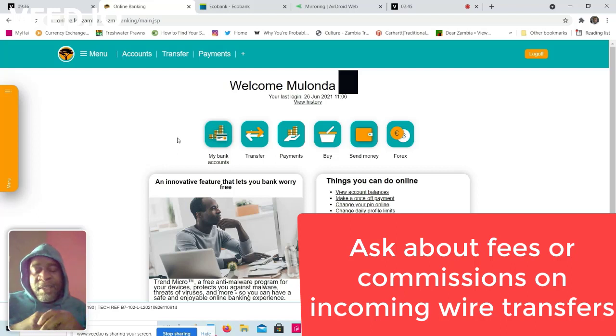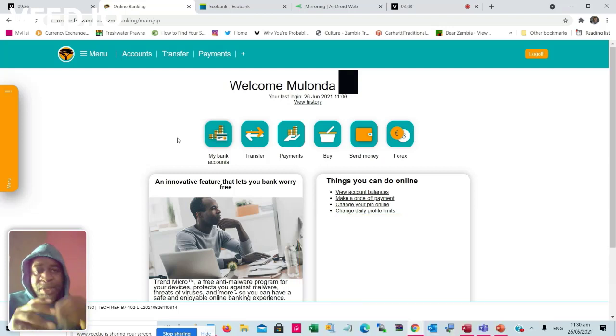With EcoBank, they don't charge on incoming wire transfers. So if someone sends you 100 euros, you will receive 100 euros into your account. If they send you $1,000, you will receive $1,000 into your account at no fees. So that's something you need to find out.